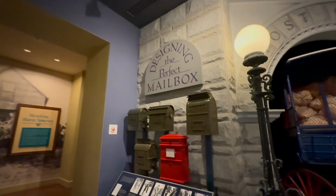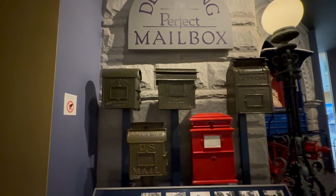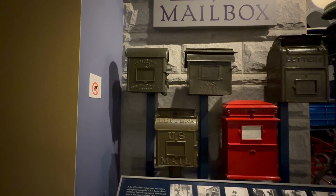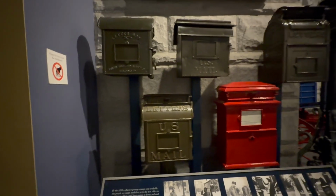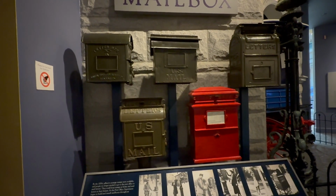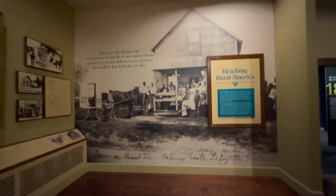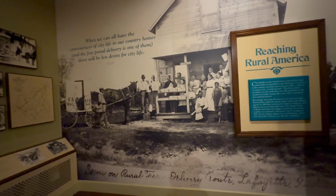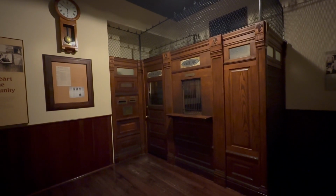Designing the perfect mailbox. Letterbox, Union Foundry, Reading, Pennsylvania, pull down letter, mailbox, U.S. mail. Reaching rural America. Definitely, I grew up in rural America. That's cute. General delivery.